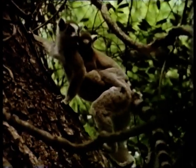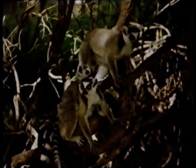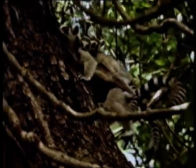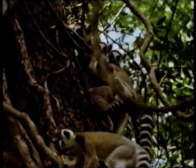Females first give birth at 3 years old, and most of them subsequently produce offspring annually. A female with twins is rare. Two babies are heavy and cumbersome for such an athletic animal to carry, but twins can be reared just as successfully as a single young.